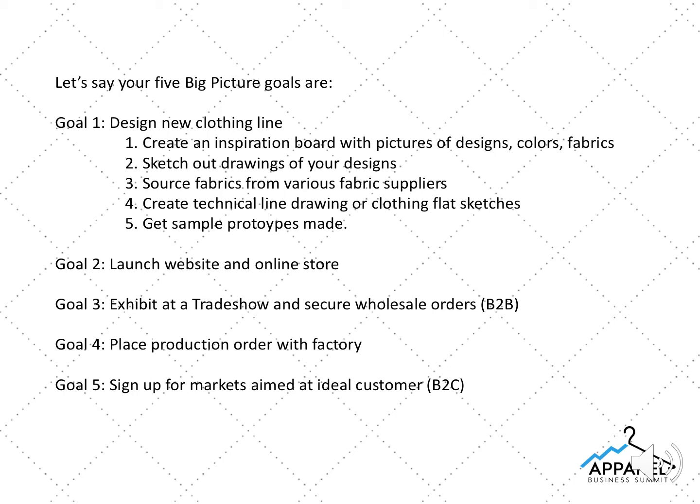1. Create an inspiration board with pictures, designs, colors, fabrics, patterns to determine the overall look and feel. 2. Sketch out drawings of your design. 3. Source fabrics from various fabric suppliers. 4. Create technical line drawings or clothing flat sketches. 5. Get sample prototypes made. These milestones get broken down further into tasks and to-dos when you set up the quarterly sprint that focuses on getting the new line developed.